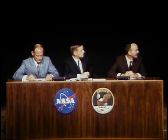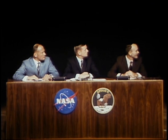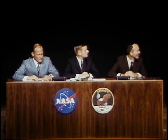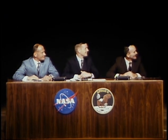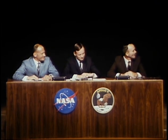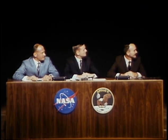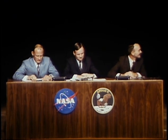This was a very happy part of the flight for me. I, for the first time, really felt that we were going to carry the thing off at this stage of the game, and it looked like, although we were far from home, we were a lot closer to it than the pure distance might indicate.